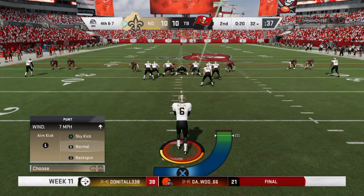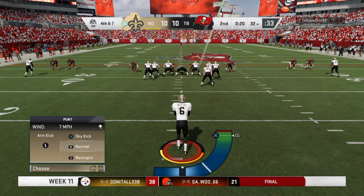Here's Thomas Morstead now as he'll kick it away for the 2nd time.